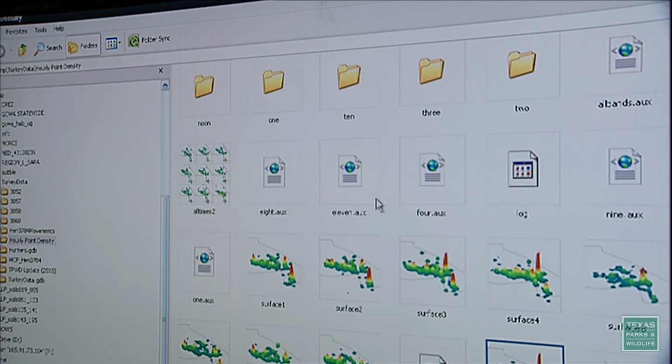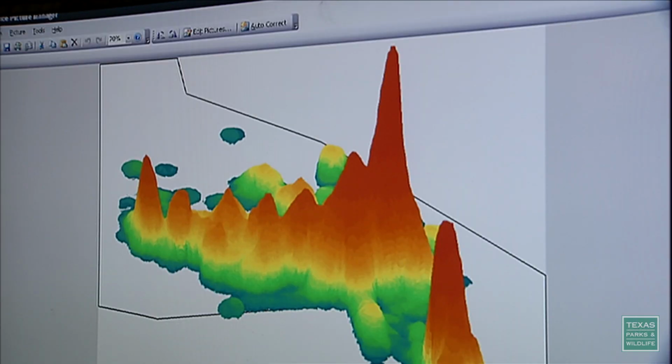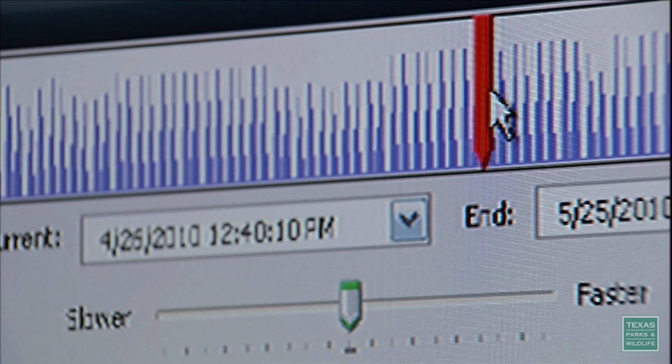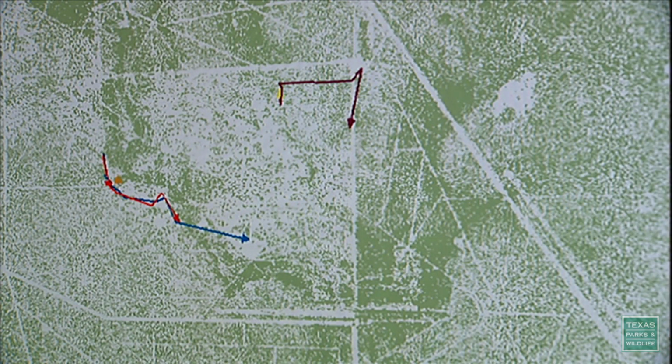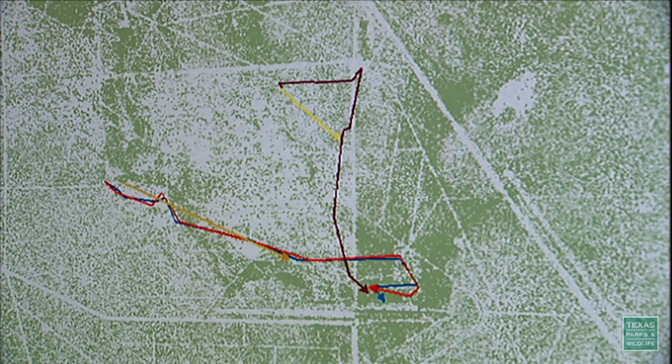He's on the move. We're pushing him. Newer GPS technology allows much more location data to be collected unobtrusively. It's not us going out once or twice a day saying, well, there's the bird at 10 o'clock in the morning, there's the bird at 4 o'clock in the afternoon. We can tell where they're going on their time frame. We can map daily movements, seasonal movements. We can identify the core areas the birds like to spend their time in.